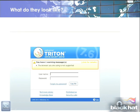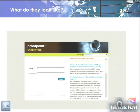This is WebSense Triton 7.6, which is mainly a URL filter, but it does other protocols as well. This had some authentication bypass and cross-site scripting, but most interestingly, it had unauthenticated command injection as system, which gets you a system shell. We'll look at ways that could be used in a demonstration later on.